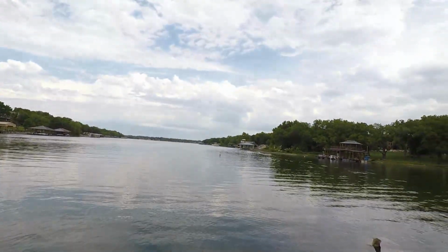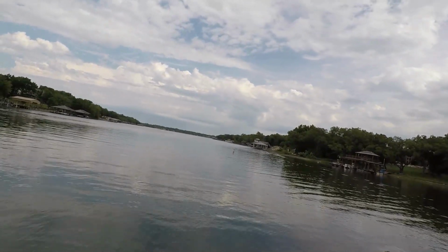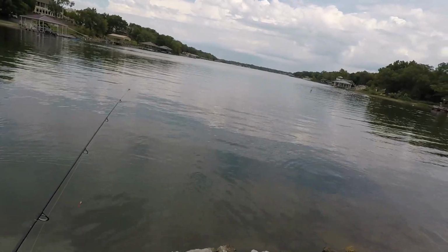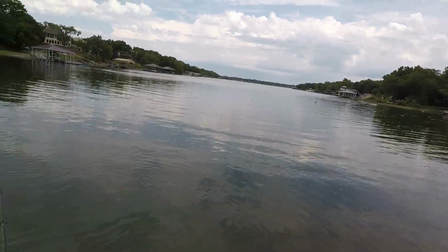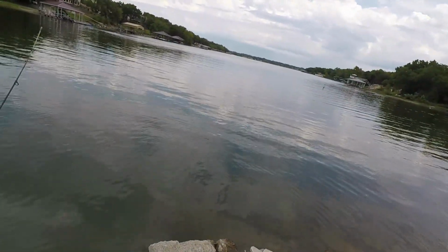God, there's so much racket out here today. I don't know what's going on over there. Sounds like they're trying to rebuild the whole homestead over there. Anyway, maybe it's somebody mowing.